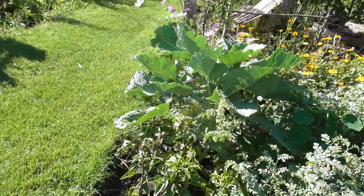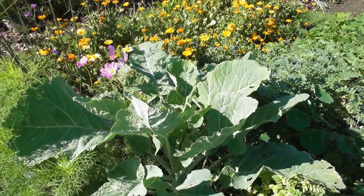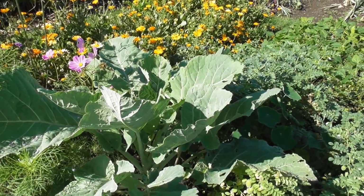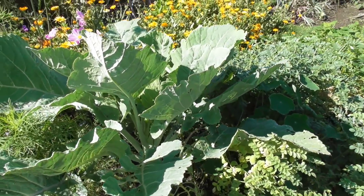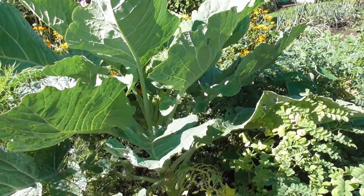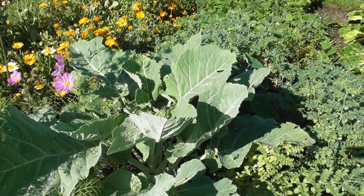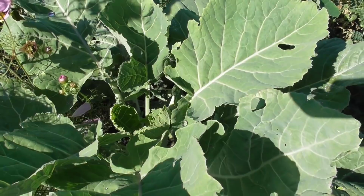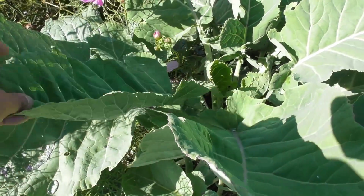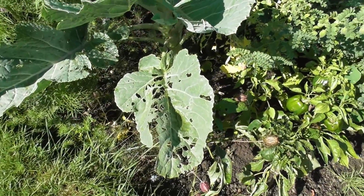Oh, I'm excited. This is the Portuguese cabbage that Paul grew from his own seed for me, also known as Taunton Dean. Yeah, I can start harvesting from that soon, I reckon. Beautiful, beautiful leaves. You know what? The leaves are massive. I think one leaf will do me for my dinner. Oh, that's had a few nibbles. Never mind.